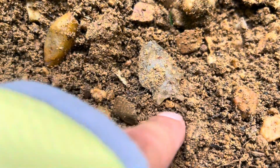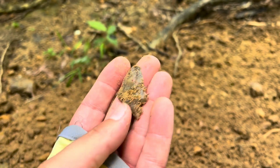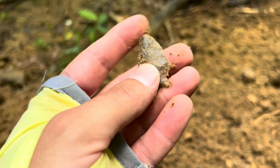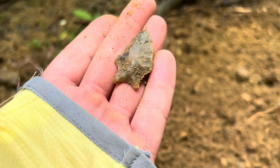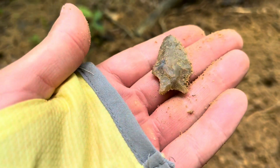Look at that. It's hard to see right there, but you can see the base on that. Oh my God. The tip may be slightly gone, but I don't even care. Dang, what is that, a Dalton or something? That is incredible, but dang, what is that base called? I ain't found one like that. I don't know if I've ever found a good base like that. That concaved. Look at the ears on that.